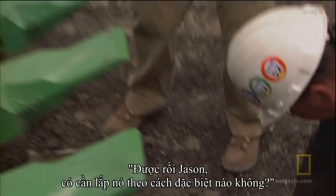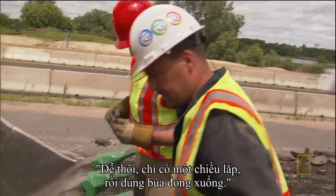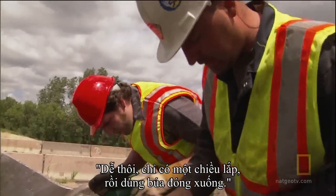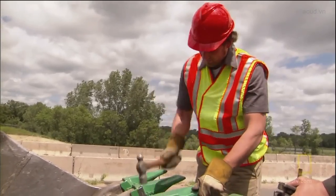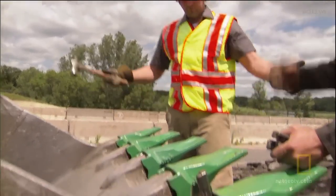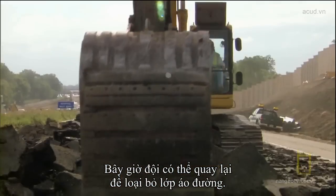All right, so Jason, is there a special way these go in? Yep, they're pretty self-explanatory there. They can only go in there one way. All right, so you just hammer it down and I just whack it? Just whack her away and try it. You got it. As easy as that. Now the team can get back to removing all that asphalt.